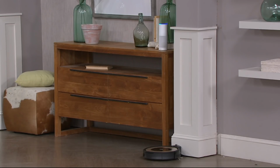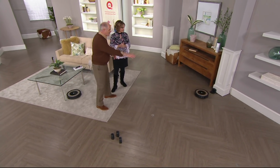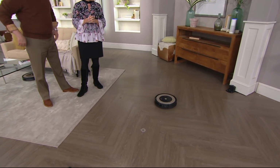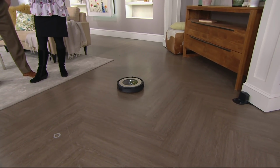Alexa, tell Roomba to start cleaning. Okay, Roomba has started cleaning. Look at this. It came out of its cradle. It's already charged up. Alexa, tell Roomba to go home. I will send your Roomba home.